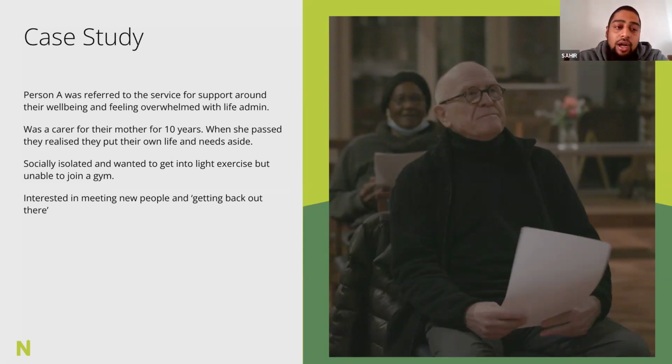A little bit of background: he was a carer for his mother for over 10 years. When she passed, he realized that he put his own life and his own needs to the side, and he became overwhelmed with reintegrating back into life, really. So he didn't have a passport, he didn't have any forms of ID, he wasn't linked to any benefits or anything like that. So it's quite overwhelming for someone to be in that situation.